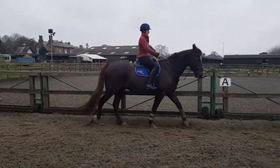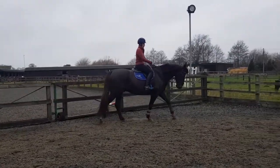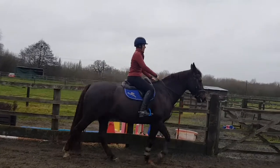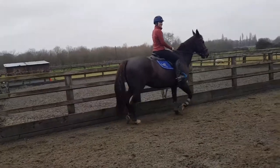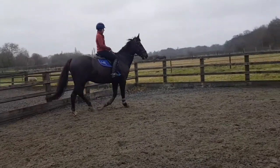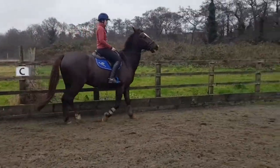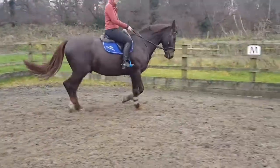He's the same both ways. So right, don't worry so much about his head, as long as he doesn't hop, it's fine. And if he hops, just bring him straight back to a walk and do it again. Lift your left hand. A lot of it is evasion though, it's easier for him to, there you go, good boy, ride forward.